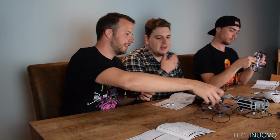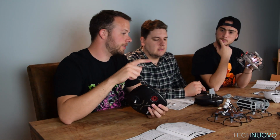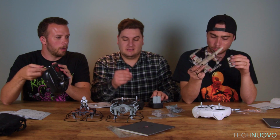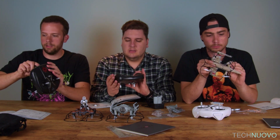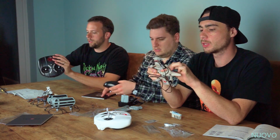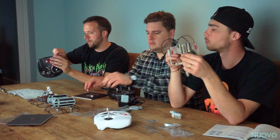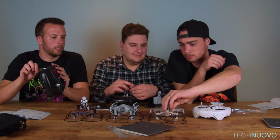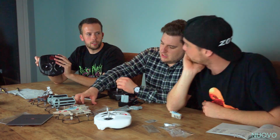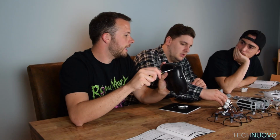Oh, I need to put the battery in. There's no on-off switch, so once the battery's in, it's going. So we need to put batteries in. That means every time you finish using it, you've got to take the battery out and put the placeholder back in. Correct. I don't like that. Well, I just can't see it happening. The batteries only last 6 minutes though, so you just leave it in there and it'll die.